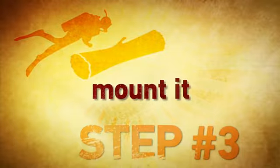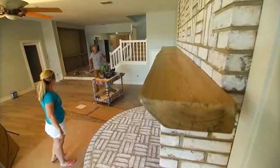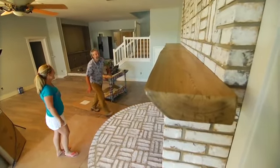And finally, step 3, mount it. It's in. Okay, I'm on my way. Oh my gosh, I just got word from my contractor that the mantle came in this morning and he's just installed it. Well, hey, honey. There it is. Hey, baby. Oh my gosh.